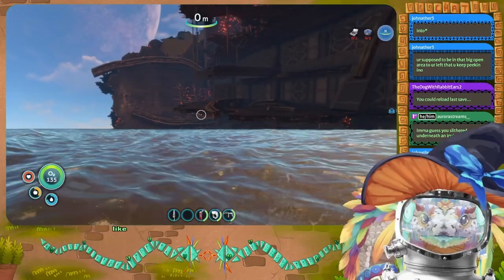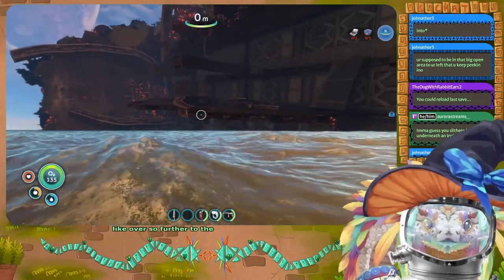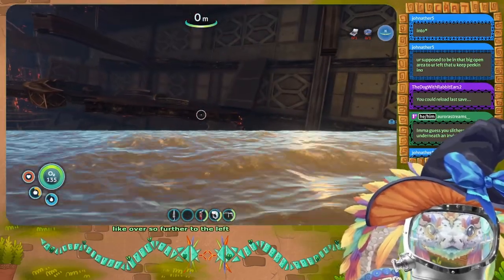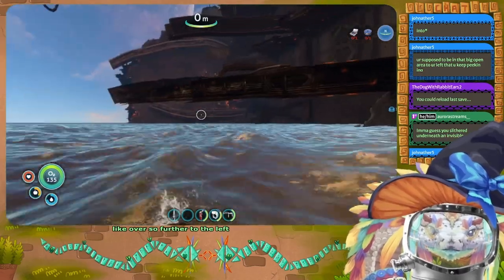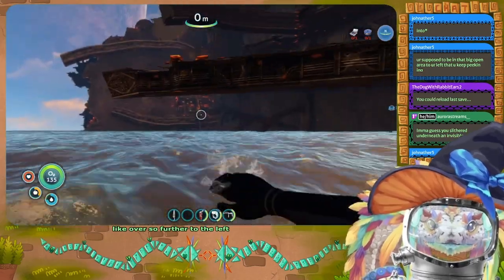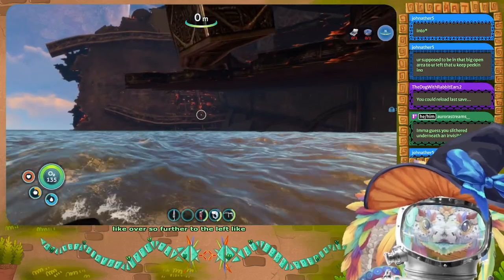Like, over... So further to the left? Like over in this section?